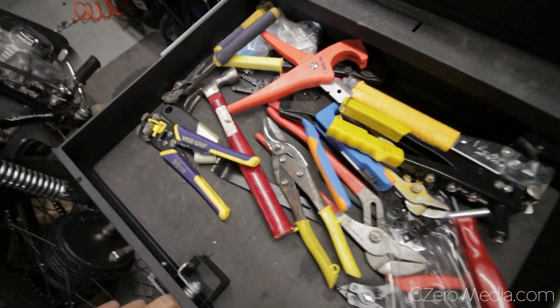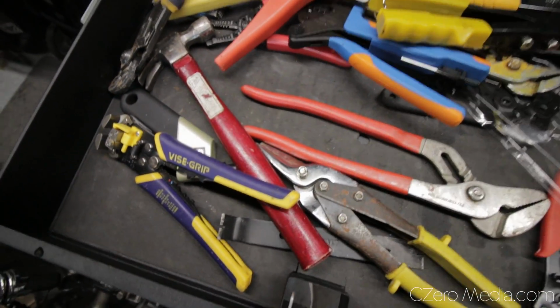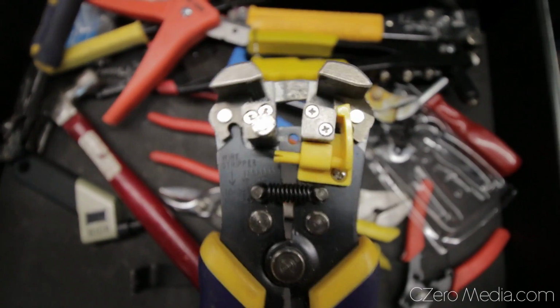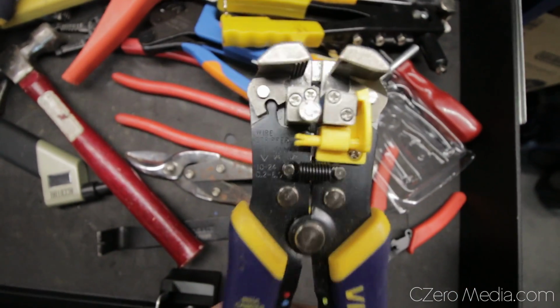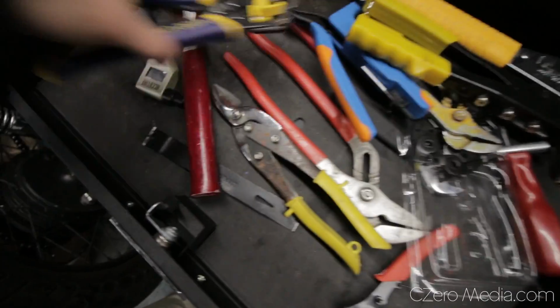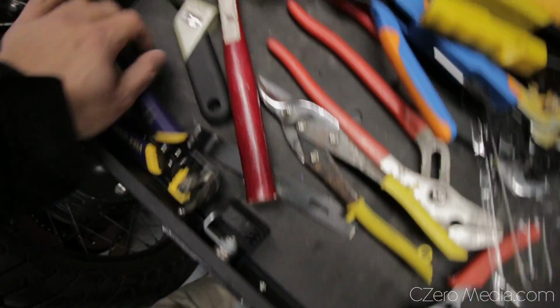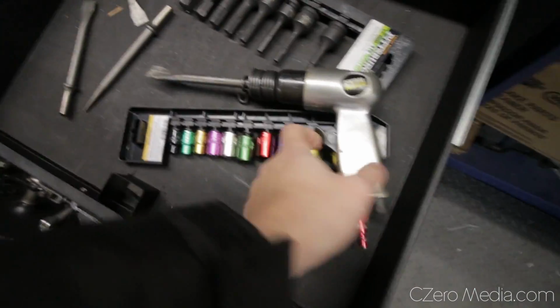Over here I just have various tools, vice grips. This is great. This is a wire stripper, automatic wire stripper. So it basically holds onto the wires and cuts off the insulation and strips it for you. Very nice. It will save you a lot of time. Tire pressure gauge, electronic, and a whole bunch of random stuff is in here. I have here an air hammer.